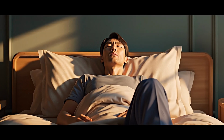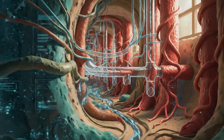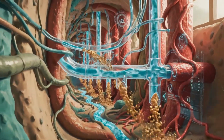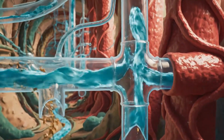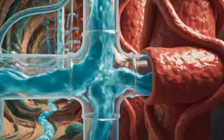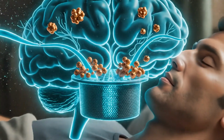And then there is the system most people have never heard of, your glymphatic system. Think of it like your brain's overnight sewer network. While you sleep, cerebrospinal fluid, the clear liquid that surrounds your brain, pulses through tiny channels wrapped around blood vessels, flushing out metabolic waste. That waste includes amyloid beta, the protein that builds up in Alzheimer's disease.